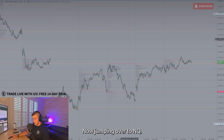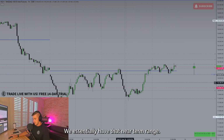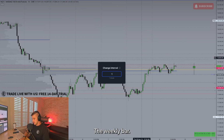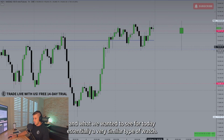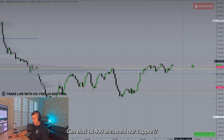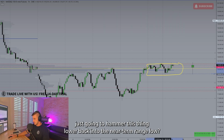Now jumping over to NQ, the structure is pretty similar. We essentially have that near-term range. The weekly bar is going to look exactly the same. Big hammer after testing weekly time frame support. And what we wanted to see for today, essentially a very similar type of watch. Can that 18,400 area hold as support? Can buyers continue to sustain price up here? Or were the sellers just going to hammer this thing lower back into the near-term range low?